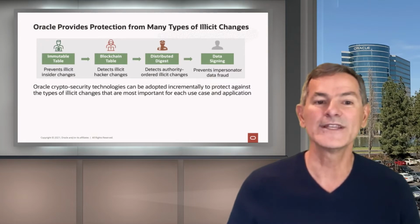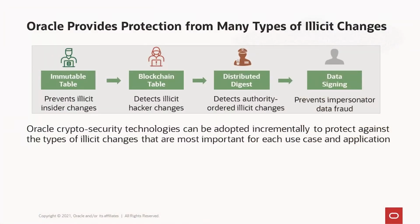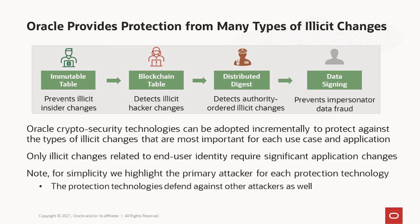And I'm going to go through these one by one in a minute. These technologies can be adopted incrementally to protect against the kinds of illicit changes that are most important for each use case and application. And they require very little changes. The only one that requires significant changes is protection against end user identity attacks. Now, in this presentation, for simplicity, I'm going to highlight the primary attacker for each protection technology, but it's not limited to just that one attacker.